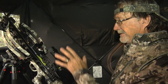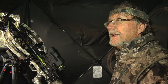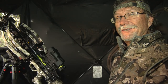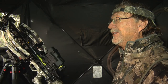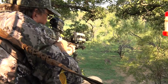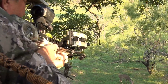This piece of equipment, the crossbow and the Garmin Xero sight, can't control your emotions. It can't calm you down when a doe's out there to fill the freezer, a spike for your first buck, or a giant trophy buck. It can't fix those problems. It can't overcome buck fever. But if you can control your emotions and you do everything right, you've basically got setups with this type of technology that allow you to make a clean, ethical kill.